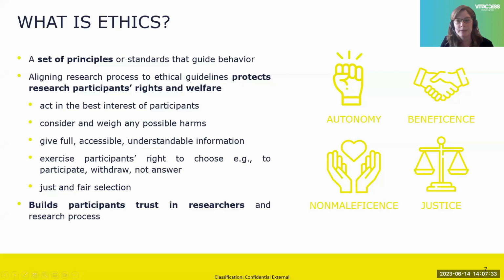So today, as Emma's already said, Sam and I will be talking about ethics. I know ethics is not necessarily the most exciting topic in the world, but it is a really important one. So we'll be talking a little bit about what ethics is to start with.